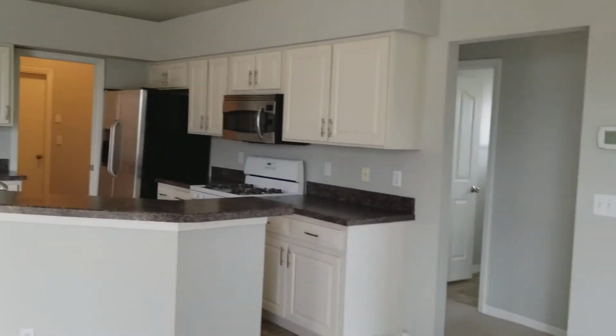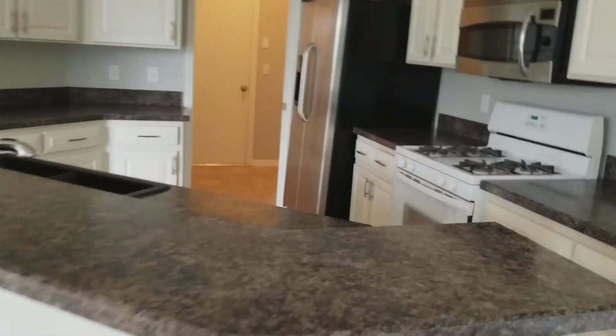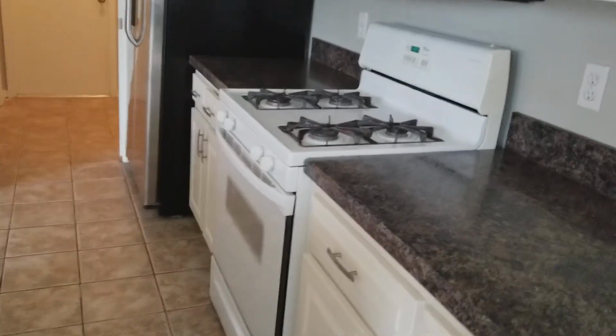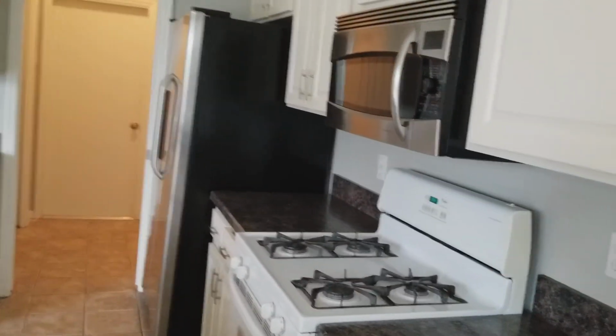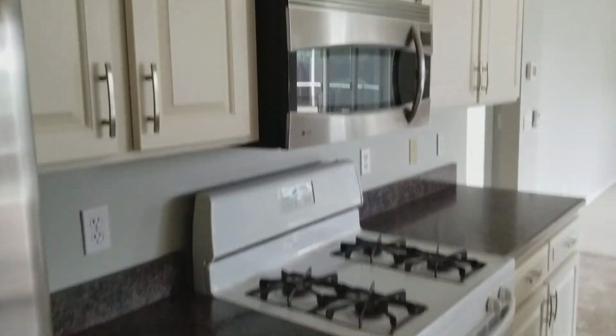And then your kitchen is right here. You can see it does have gas. It looks like an older stove. The actual microwave looks pretty good. Fridge. It's okay. It's stainless, but it's not newer. The hardware on the shelves looks good.